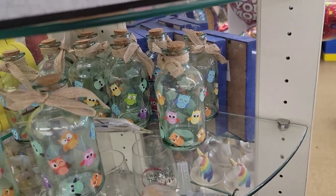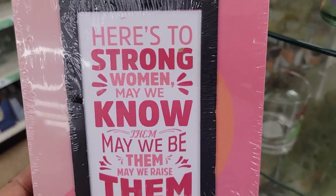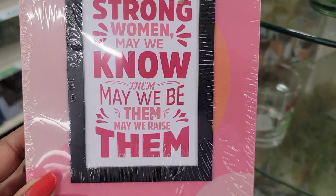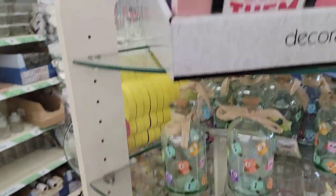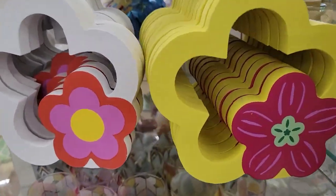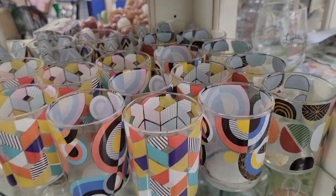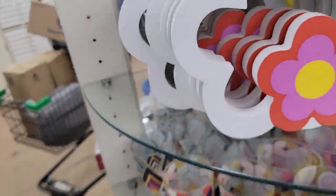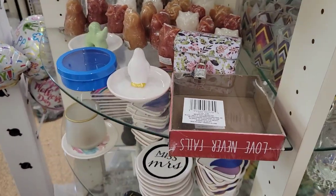And let's see. We got this one. Here's to strong women. May we know them. May we be them. May we raise them. I saw these months ago in other stores, but they're just now getting here. They just now got these little decorations and also these. Very, very cute. I think I might run up to Franklinton or Kittrell to see what new they have.